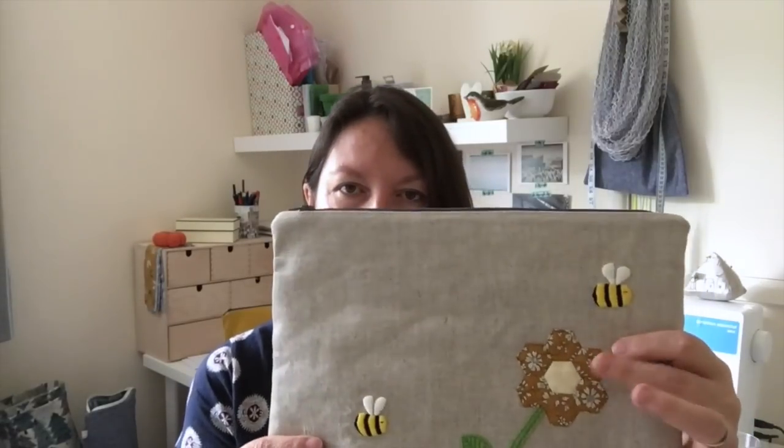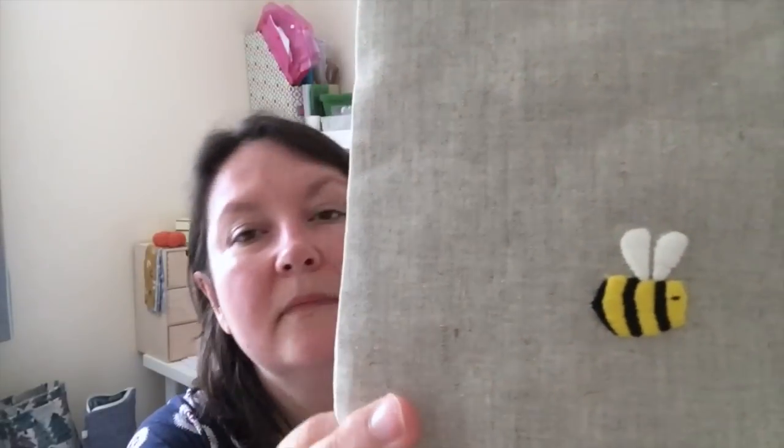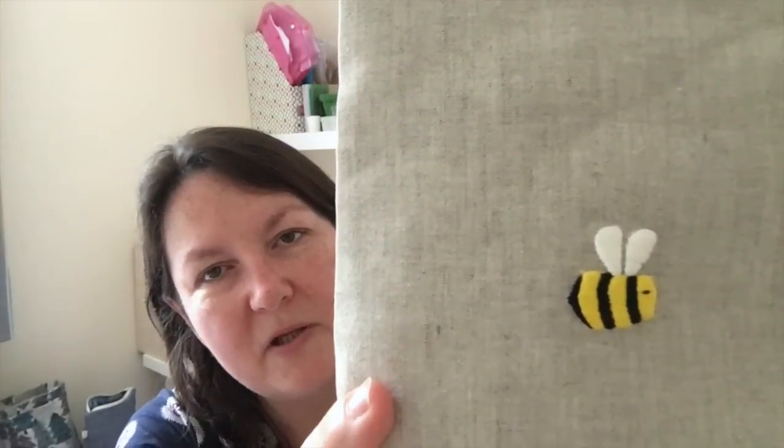And if you've not seen Ali before, if you don't know about her, firstly have a look at her on Instagram. She does the most stunning embroidery, and my mind has gone a complete blank. Patchwork. Patchwork applique. So she hand embroiders these bees onto bags. They are beautiful. They are her sort of trademark.